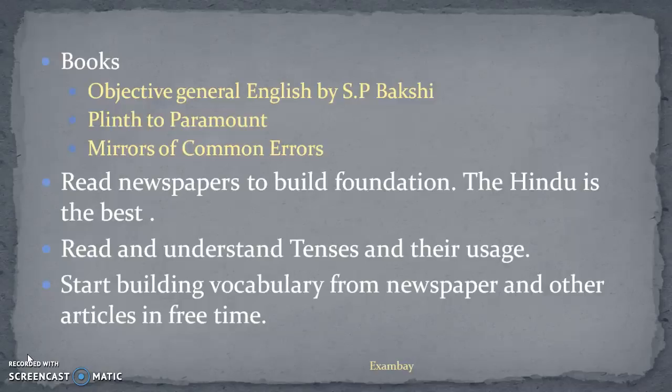Okay, the third point is start building your vocabulary. If you're reading the newspaper, mark down some words which you don't know the meaning of, note them down in a copy or notebook, and write down their meaning and usage in a short sentence. In this way, you can remember the meaning of those words for a longer time, right? And you can do this in your free time also. This is the beauty of English. You can read it anywhere, anytime, in your free time also.